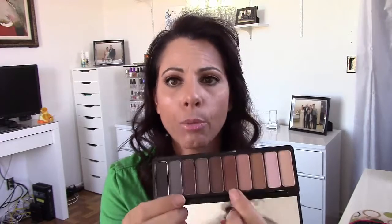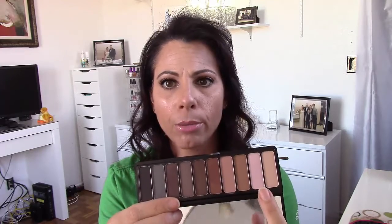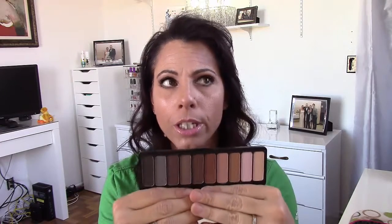I love this palette. Like today, I'm wearing this reddish brown shade on my lid. And then I've got this dark brown shade in my crease and the outer corners. And this shade here is kind of a transition up above my crease. And then I've got pink under my brow bone. So yeah, I really, really love these little e.l.f. palettes. Now this matte one is my favorite out of all of the little e.l.f. palettes that I've tried. I love this guy.